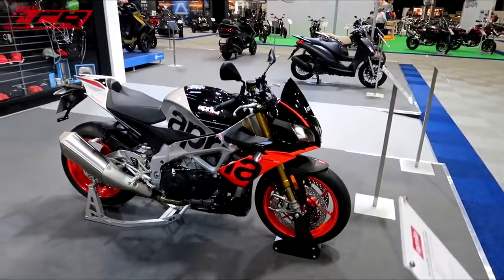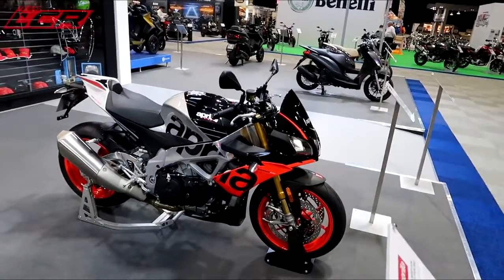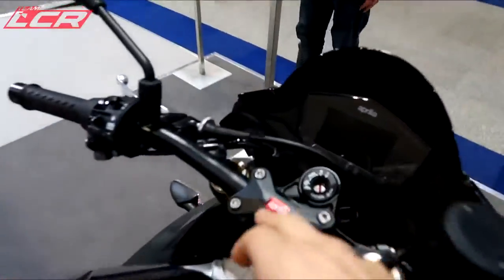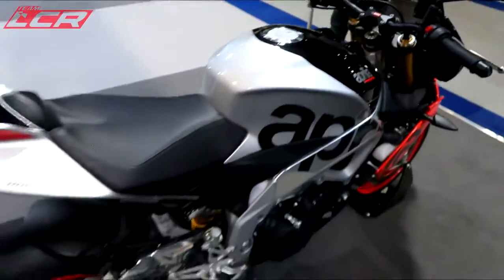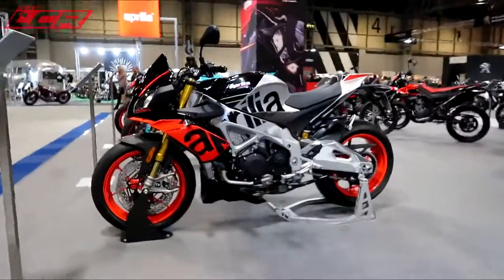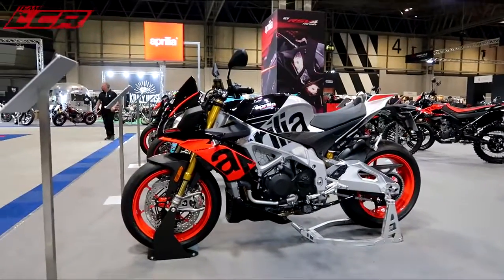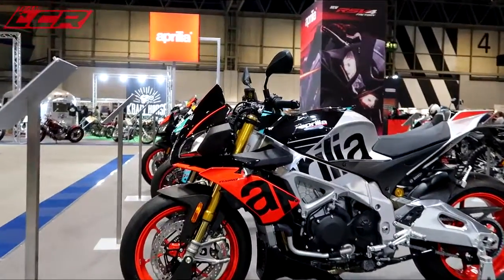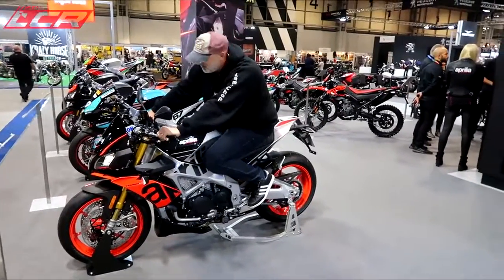I don't think anything else has changed, has it? It's still got no LED headlights, no LED indicators, which is a bit. It's got electronic Öhlins now, so you've got three electronic Öhlins. But I think that is the only change, and the new paint. I like the new paint, mate. I really like that. You don't like it as much as yours? Ah, you're just saying that. I think that looks nice. I like that red and black. I like the little red stripes down the cowl. Doesn't suit you. Doesn't suit me. Nah, it's too racy for you.